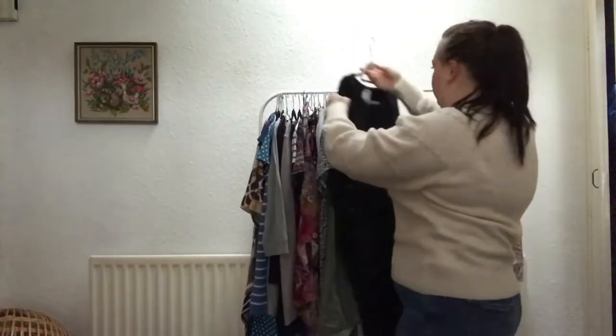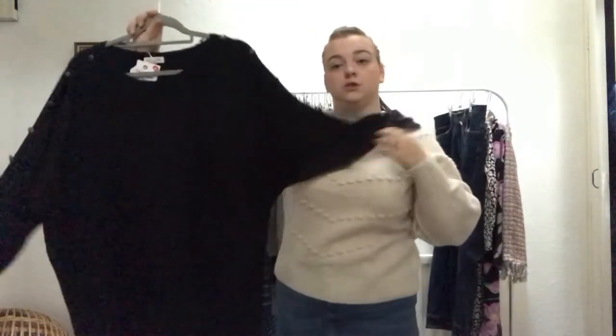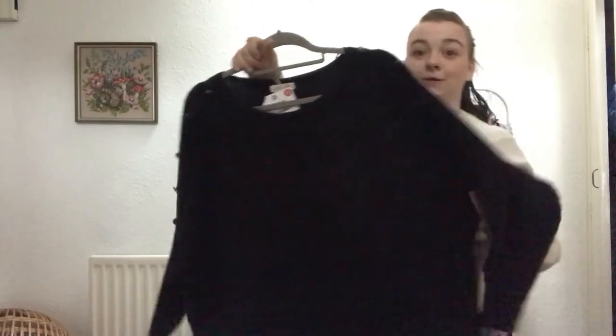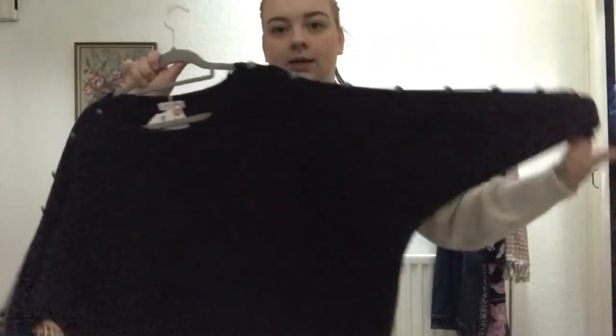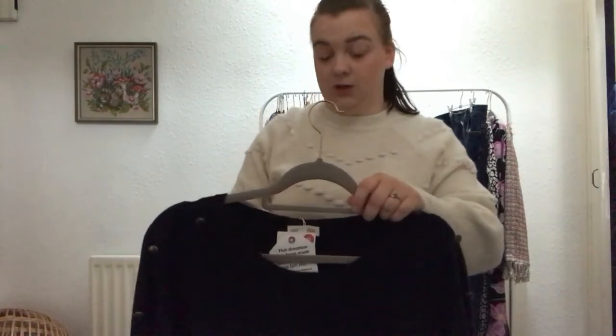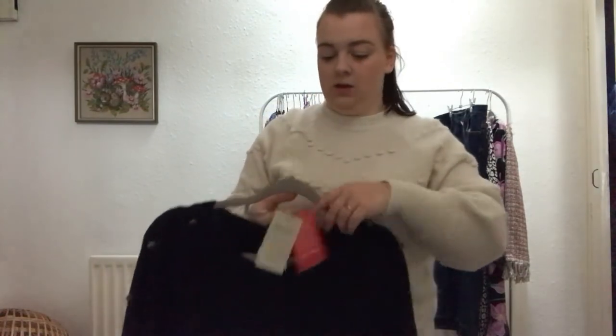Nearly at the end. Next we've got this Monsoon jumper dress. Looks black, but it is navy blue. The lighting is really bad, I'm sorry. It's got these buttons all the way down the sleeve, and it's got like a really wide batwing sleeve. It's also ribbed, but you can't see it. Again, I'm sorry, the lighting's quite dark. I should set my lights up next time for this. Brand new tags as well, which is great.